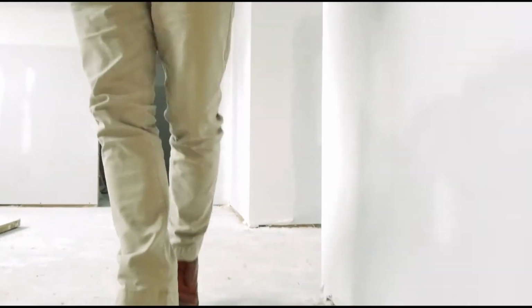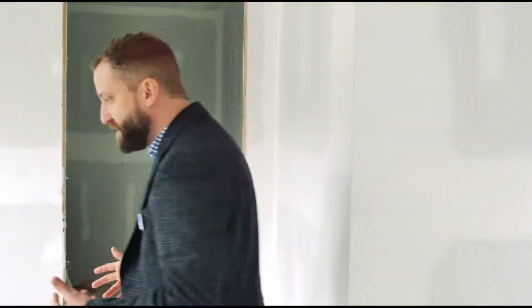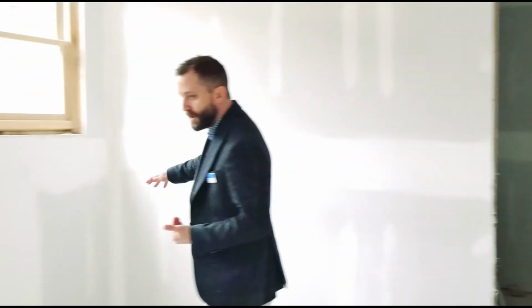Hey guys, still at 4605 Tennessee Avenue. Let's go upstairs here. One of the most popular things going in new construction right now is this sort of like large loft or landing area. This house is no different. All of this space right here is space that you can turn into a kid's playing area. You can turn it into a sitting area, a reading area, a TV area. It's yours to do whatever you want with it.